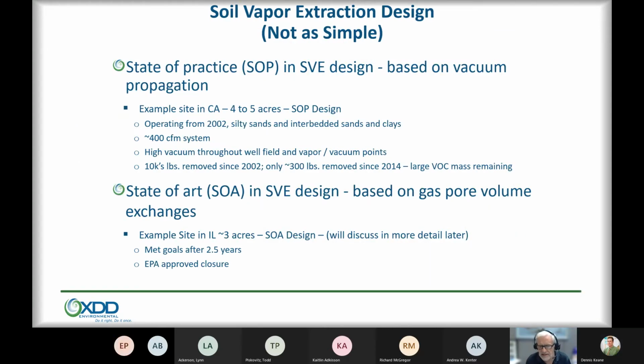It's the design that really is the differentiator between the state of the art and the state of the practice. Even the pilot testing looks fairly similar, but it's really the design aspect of it. The state of the practice developed because a good friend of mine, Paul Johnson, of the Johnson-Ettinger model, back in the early 80s developed a one-dimensional model looking at vacuum propagation from an extraction well. And for some reason, the industry took that as a sophisticated design tool, and that's not what Paul meant. What happens in the state of the practice is people go out there, install a well, propagate a vacuum from the well, and the vacuum propagates out into the subsurface, and they measure the vacuum propagation.